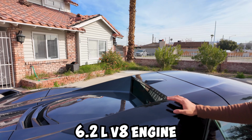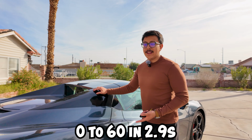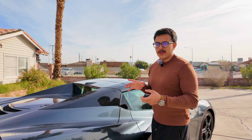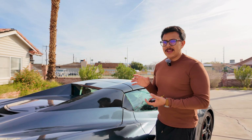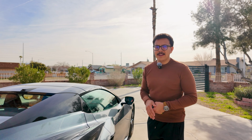For the actual engine, it is a 6.2 liter V8 engine. It does 0 to 60 in 2.9 seconds, which is incredibly fast. And it does that because of how the weight's distributed very evenly. You got the engine in the back, and since it's rear wheel drive, it's able to gain traction and just speed off without spinning out like on a Hellcat.